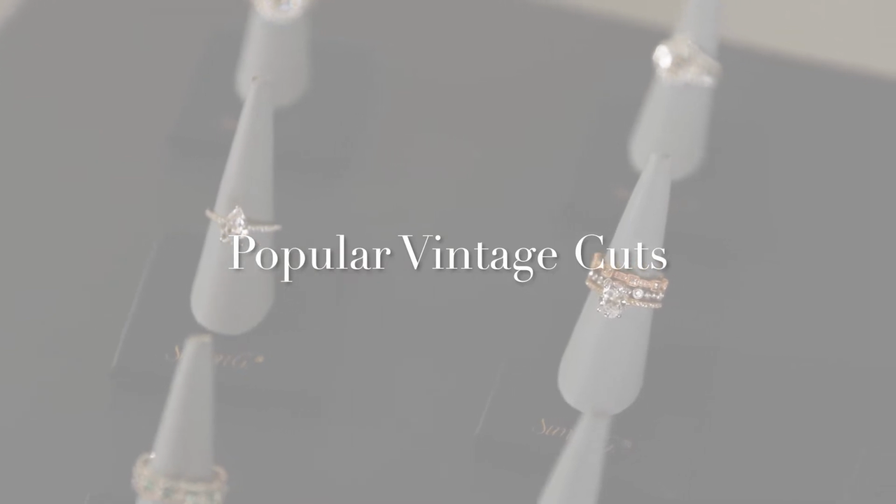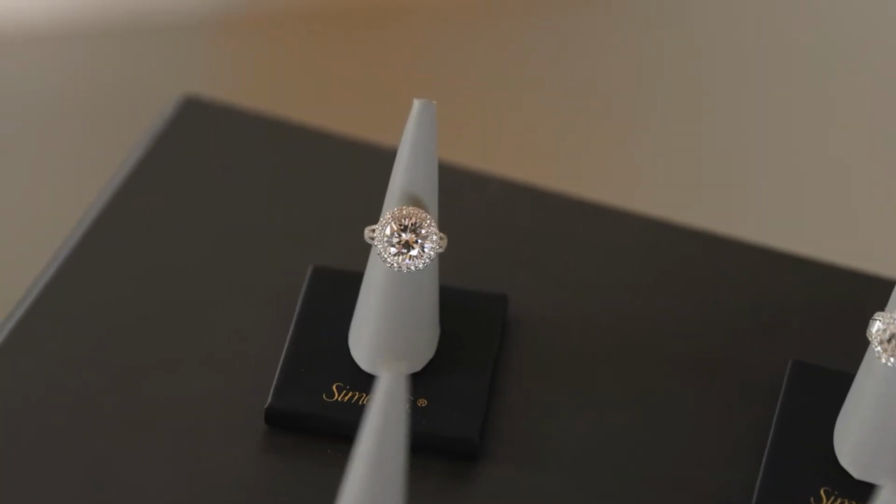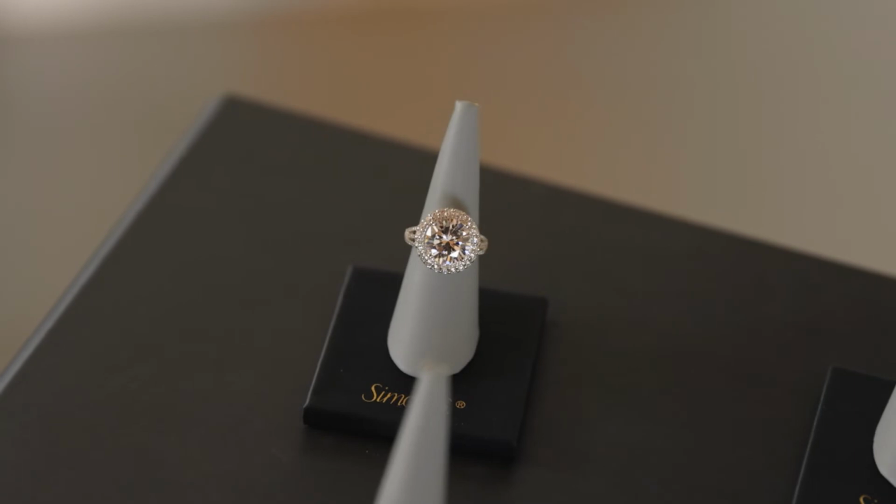Next myth. Classic round solitaires are the best or the gold standard when it comes to engagement rings. Definitely a myth, especially today. I will say a round diamond is very bright. You get a lot of sparkle, you get a lot of fire because of all of the cuts or the facets in that stone. But it's not the end all be all.